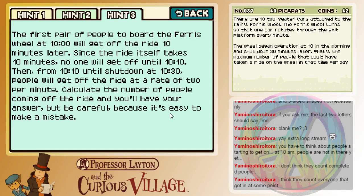The first pair of people aboard the Ferris wheel at 10 o'clock will have the ride end 10 minutes later. Since the ride itself takes 10 minutes, no one will get off until 10:10. Then from 10:10 until shutdown at 10:30, people will get off the ride at a rate of 2 per minute. Calculate the number of people coming off the ride and you'll have your answer, but be careful because it's easy.